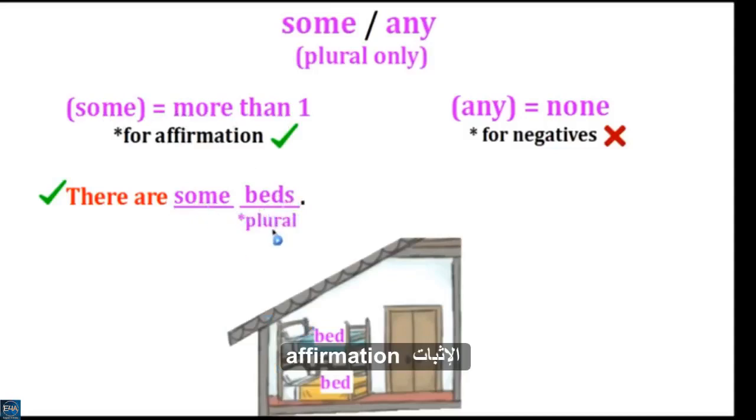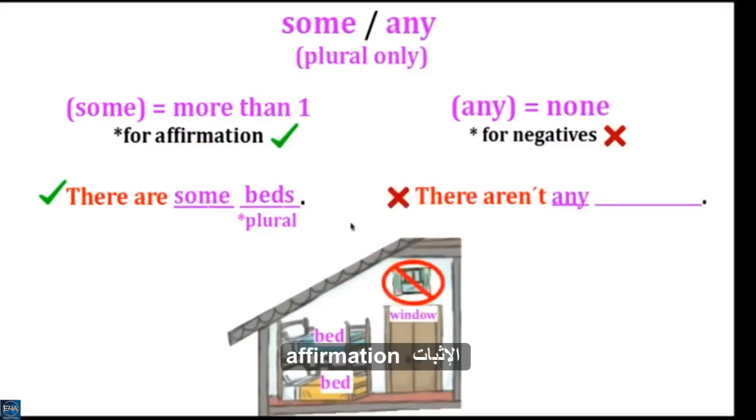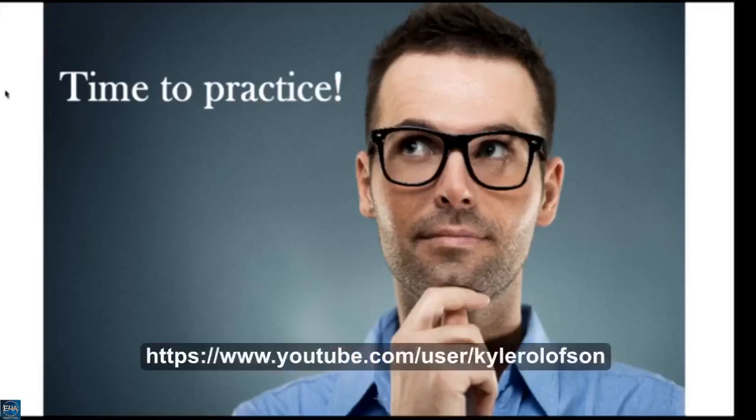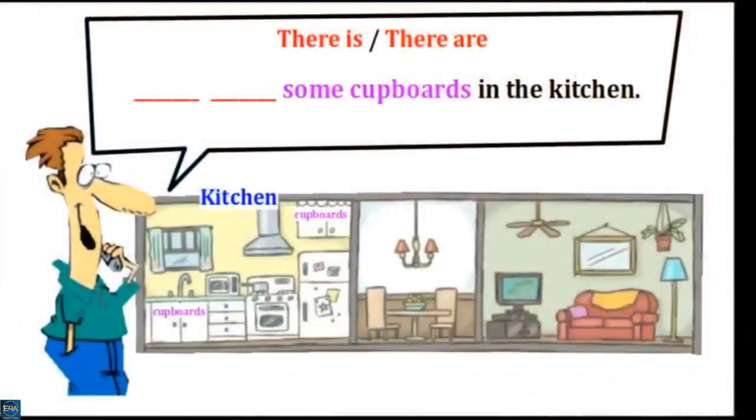There are some beds. And the negative, there aren't any windows. Again, windows is the plural, and any in the negative is zero or none. There aren't any windows. Remember, some and any are for plurals only. Some is for the affirmation. Any is for the negative. Very good. Now, it's time to practice. Okay, you decide. There is, or there are.